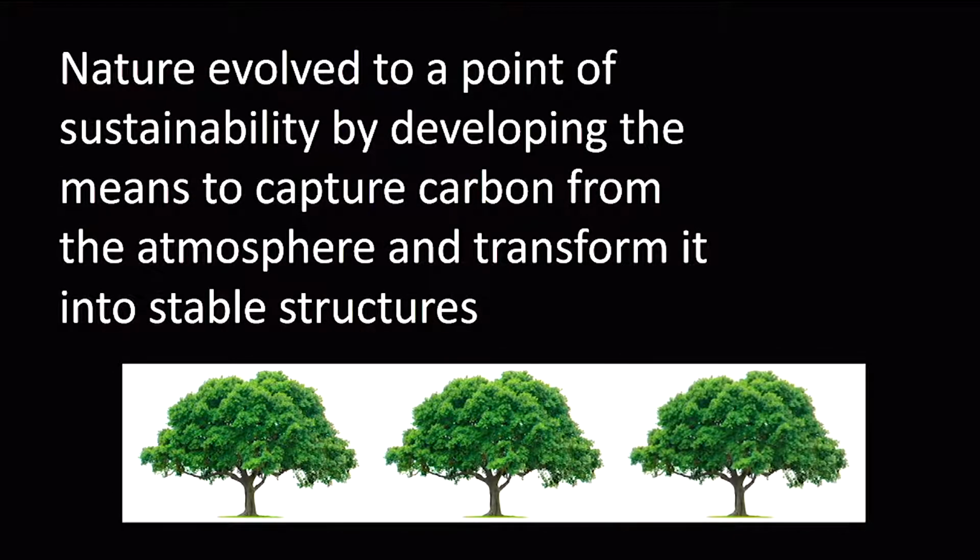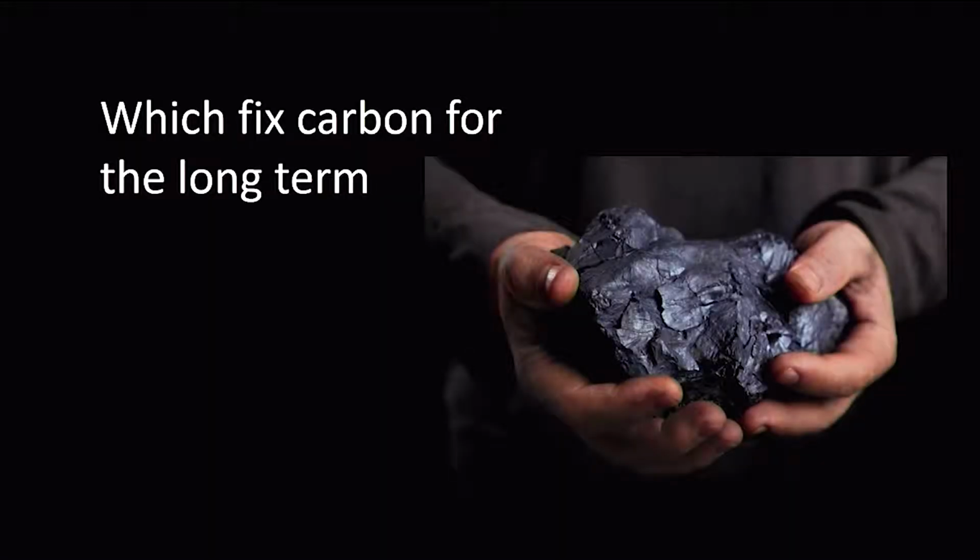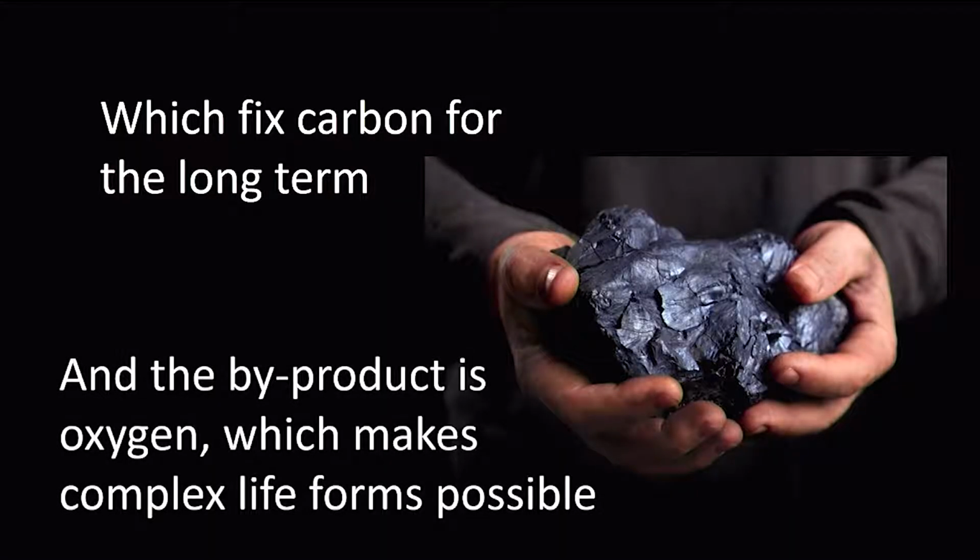I mentioned earlier that at a point in the Earth's history, there was a lot of carbon dioxide in the atmosphere. So nature evolved and became sustainable by making use of that. It devised ways of capturing the carbon and fixing it into structures, into things that were useful, things like trees. And that carbon is fixed for a long time. We take it out as coal, but of course we then start burning it and releasing the carbon again.